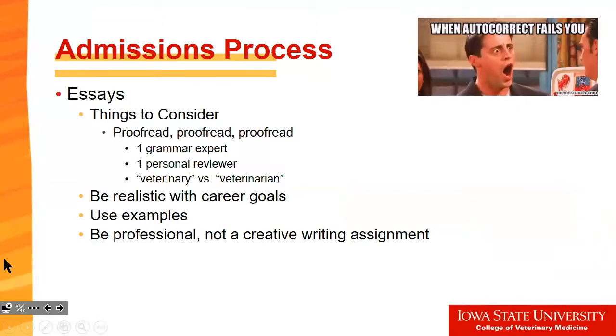Please know the difference between veterinary and veterinarian. It's a pet peeve of our admissions committee. So veterinary is an adjective, right? You don't want to use it as a noun. Yes, and that comes up frequently.